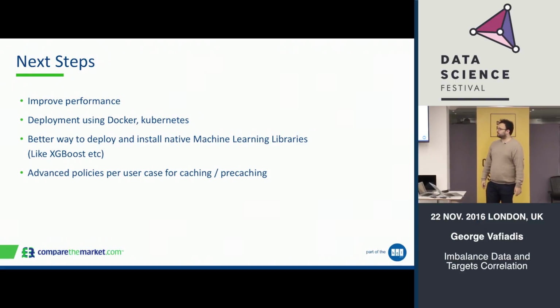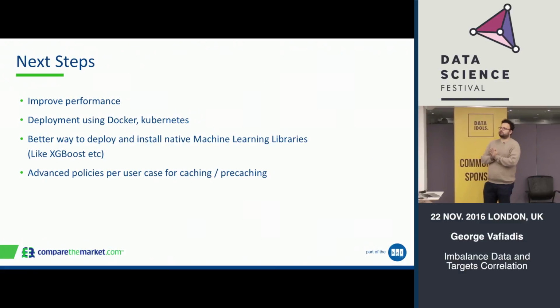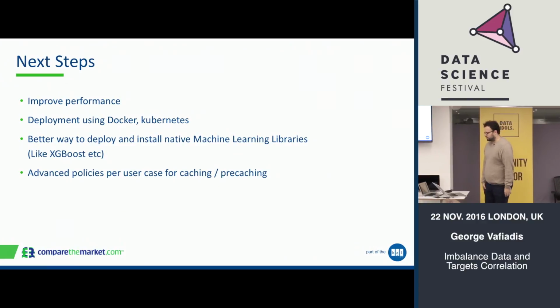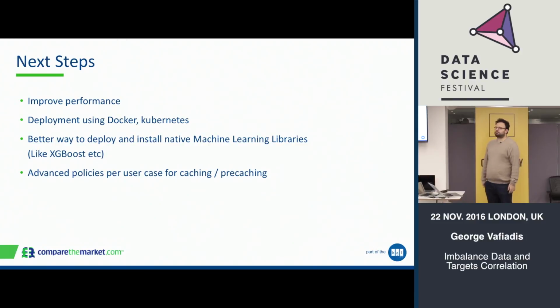Our platform is a work in progress, but from the start we've been able to process tens of thousands of messages per second, even with Spark, which is not an event processing framework in a way, although we have a window. The results are very convincing. The next steps are mainly how to make this a service, using Docker and Kubernetes, mainly because we're using native machine learning libraries like XGBoost, which is a C++ library. There are other libraries we're using, so it's better to have more control over the deployment.